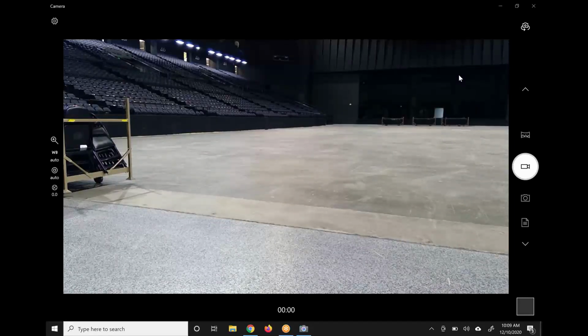The hallways on the main concourse, we have four concourses. The hallway on the main concourse, which is the second floor, is fairly narrow. There's points in the hallway that are probably only 7.5 to 8 feet wide.